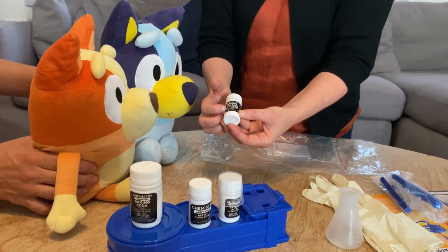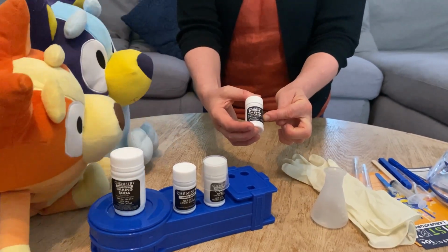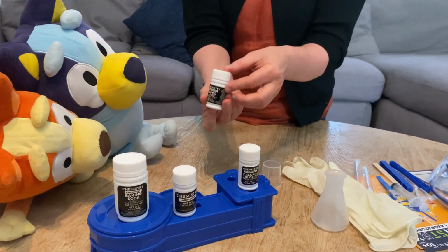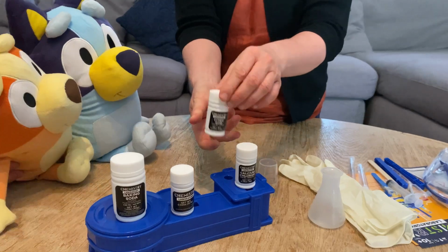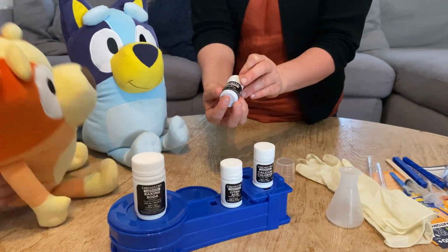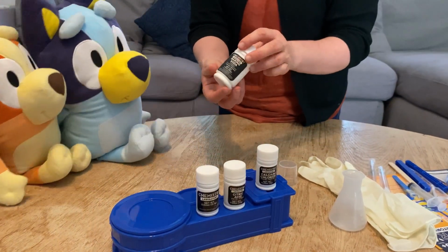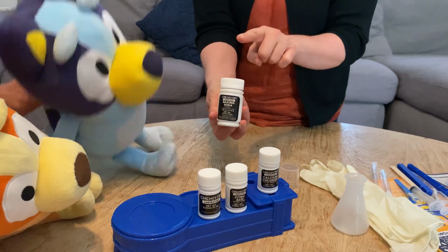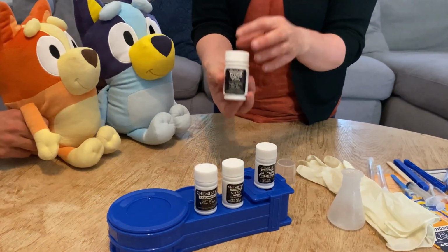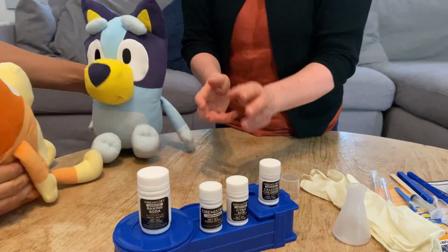All right, here we've got some calcium chloride. And over here we have some baking soda. Did you know you can make biscuits or a volcano with this? Let's make biscuits. Let's make a volcano.